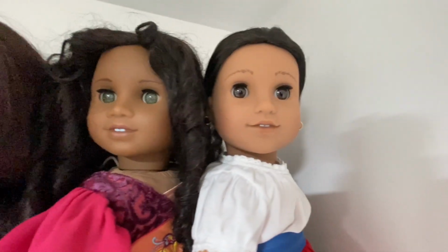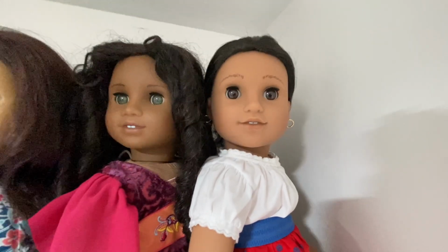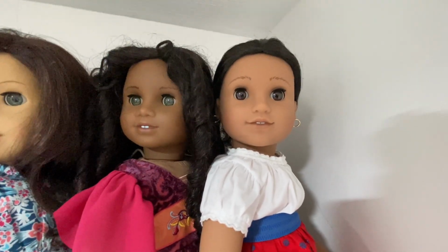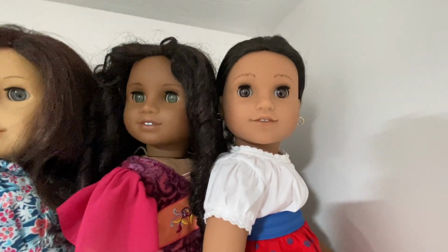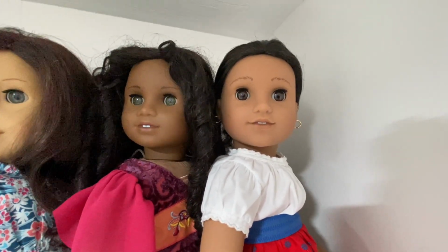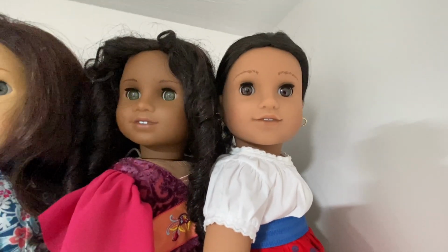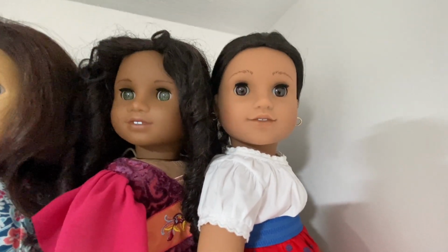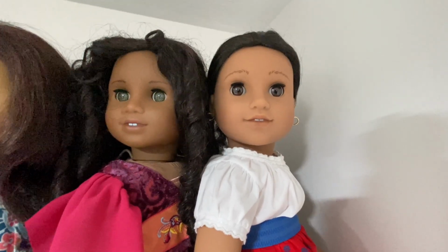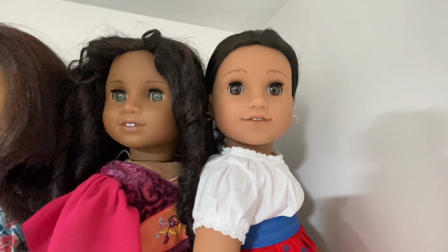This is Josefina Maritza Montoya. Her middle name of Maritza comes from Orange is the New Black, and she was a gift from my great aunt and uncle. My great aunt is actually an adult doll collector as well, and she is what really inspired me to not be shy about this hobby and, you know, just do what I love. So they are two of my absolute biggest supporters, and they wanted to help me complete my historical collection. So they got me Josefina for my birthday last year.